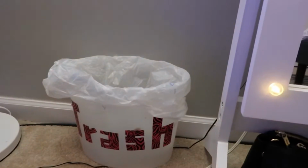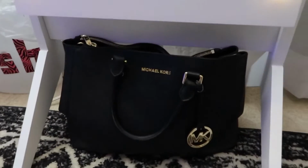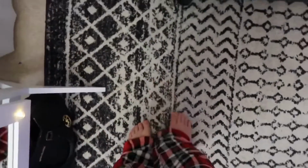Then I have this trash can and this mirror from Dorm Vibes, which is so cute. Like, look at the lights. That's so cool. And then I have my purse under here. There's the mirror again. And then I have my curtains, which are just sheer curtains, and I think they're from Walmart. Pretty sure. And then over here in this little corner, sorry, my carpet is so disgusting. And I have this little rug that my sister got for me, which I think is from Wayfair.